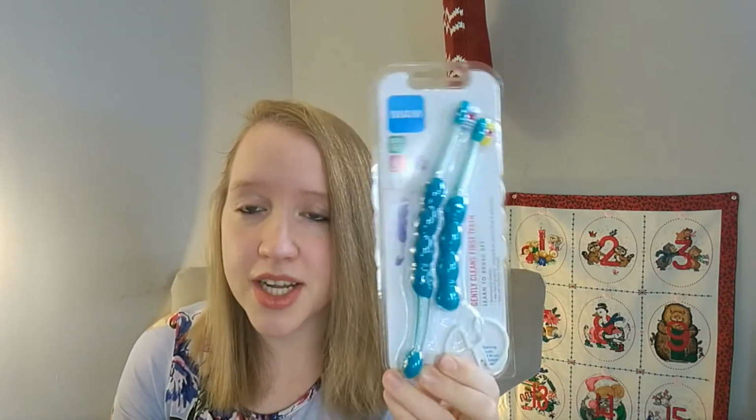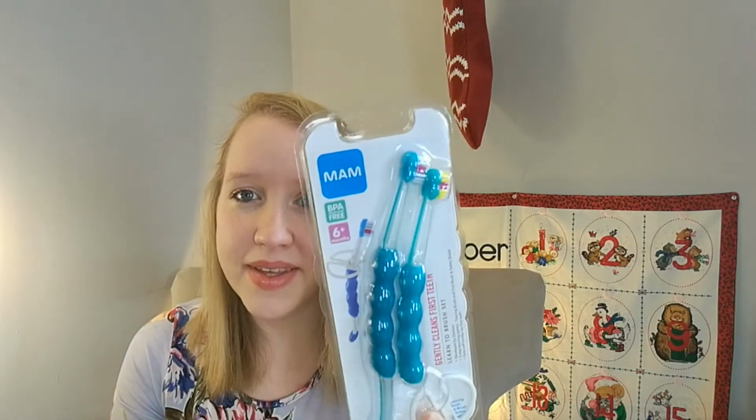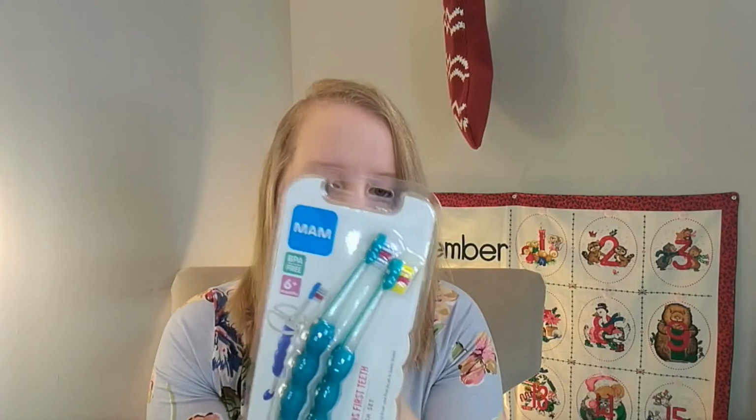Okay. The next thing, I got her a toothbrush, and I found this one is Man brand, and I got it from Ross, and it was only $2.49 at Ross. And this is one of those things where she's going to need a toothbrush soon. She's starting to get teeth, and it's something fun I could put in her stocking, that she'll be able to use in the coming year.